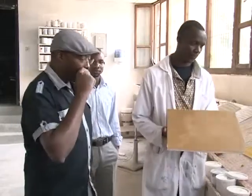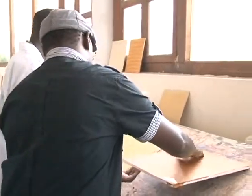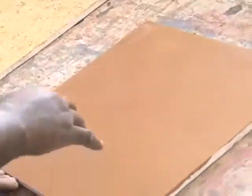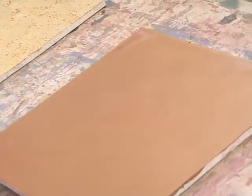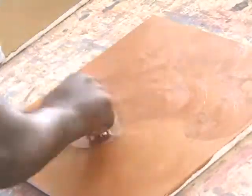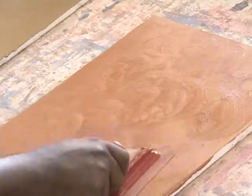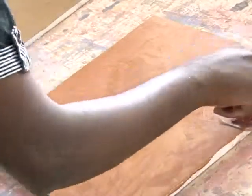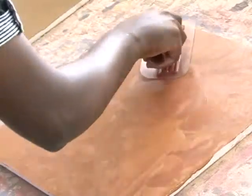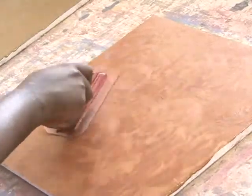The same with this now. I'm ready to do the second coat. You see this is dry. See how fast that is? Now I can do the second coat and give it an effect. Then I give it the texture now. And I keep rotating and changing direction to make it more interesting. Do bigger strokes, smaller strokes.